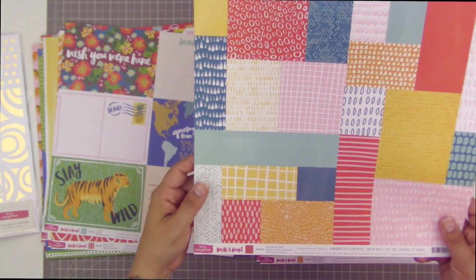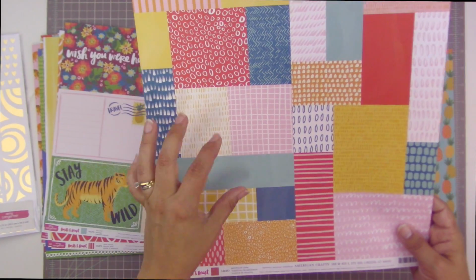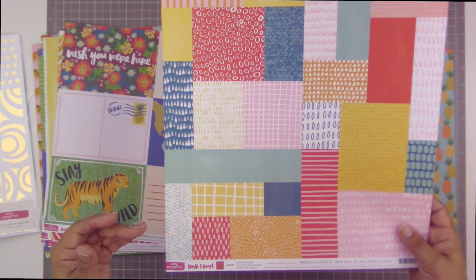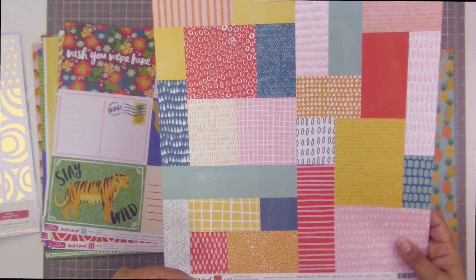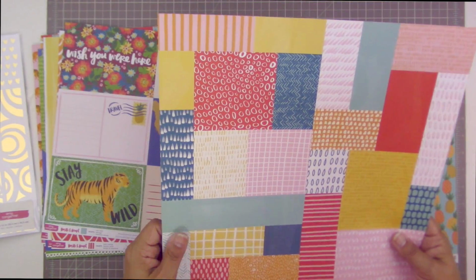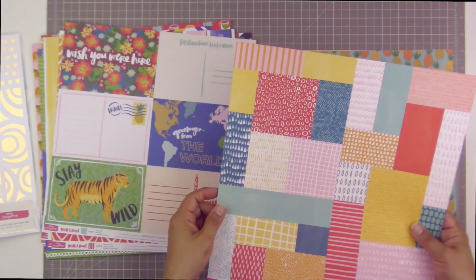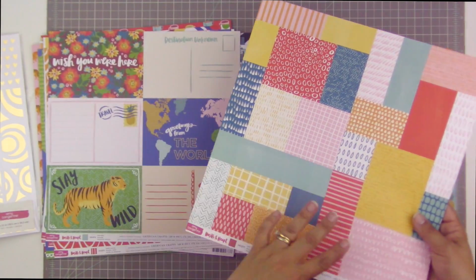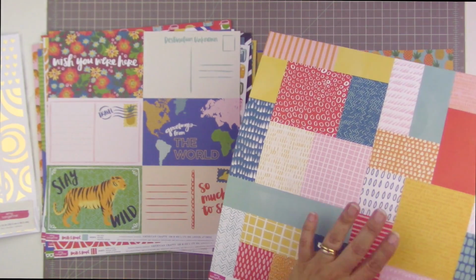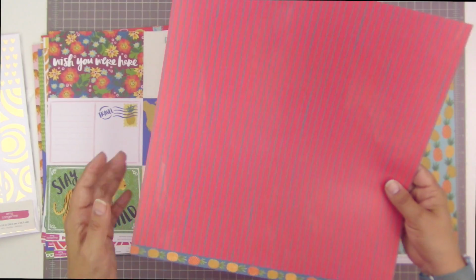This is a big collection. This one is called Patchwork Show, and it has a bunch of different sized and shaped patches. Well, they're all rectangles. Some of them are squares, I guess. And they're all different patterns that you could use to cut out or use for die cuts or whatever. And the patterns are slightly smaller than they are on the big paper, so that's kind of nice. Instead of getting a little 6x6 pad, this is a nice way to have the option of punching out some shapes with the smaller patterns.